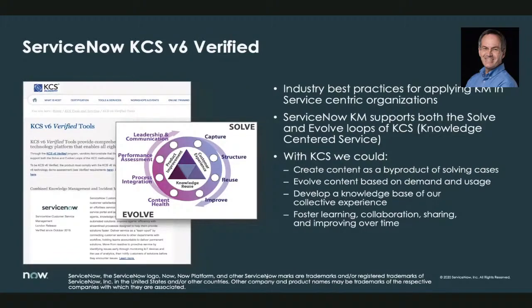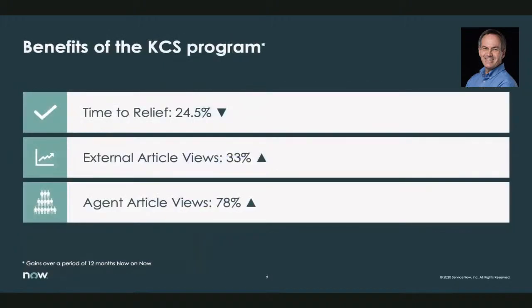So if you run a KCS program, what do you expect? These are some of the key metrics that were gained over a period of 12 months in one of the KCS implementations within ServiceNow. Time to relief, 25% reduction there. Because of self-service and agent productivity, you improve your time to relief.